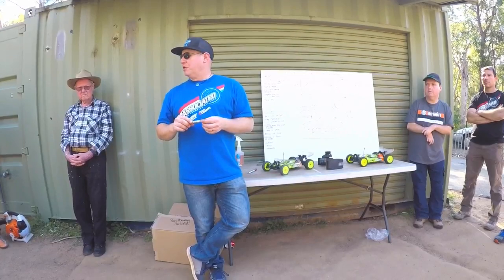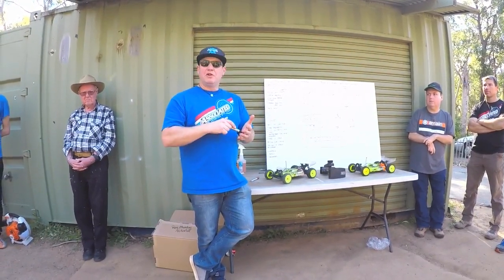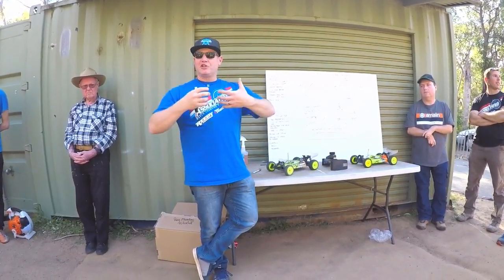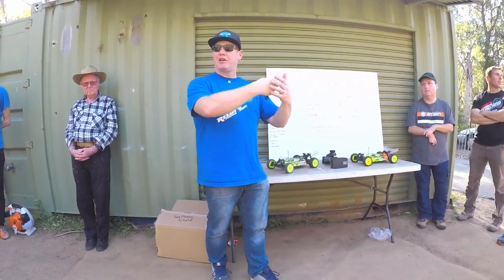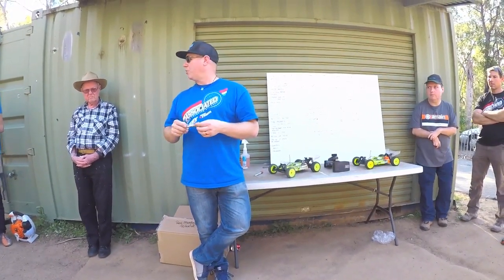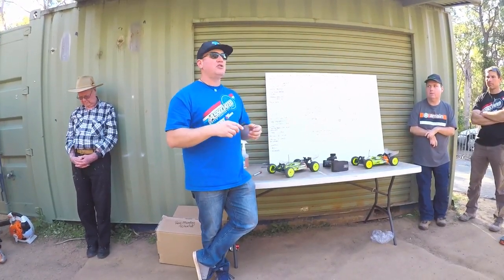This is where tyres come into it. Tyres are the things touching the ground. They're the things that give your car the traction. The more traction you've got, the faster you go around corners. Therefore, you'll carry more speed onto the next straight. You'll also be able to accelerate faster. You'll be able to brake later. So getting the most out of your tyre traction is actually the most important part of not just RC racing, but racing cars in general.